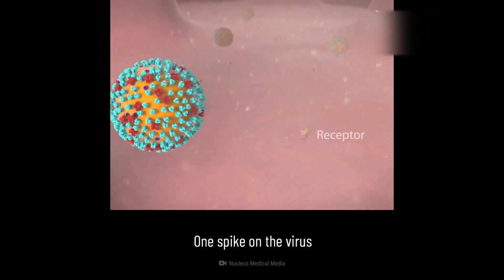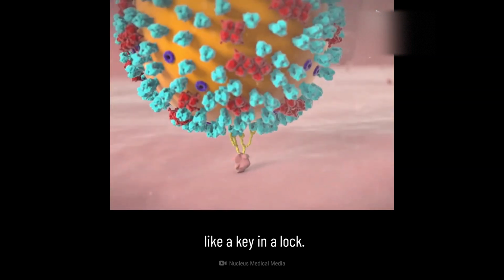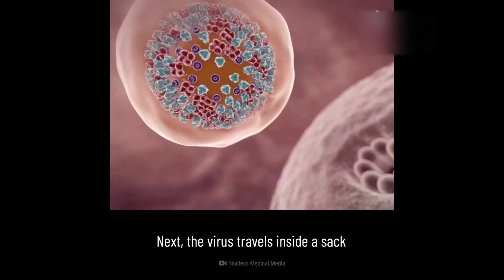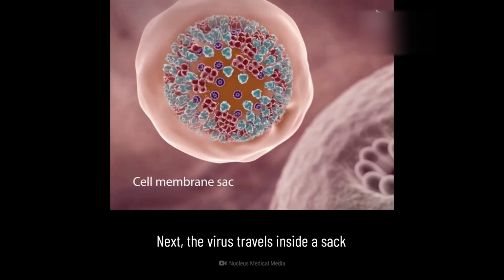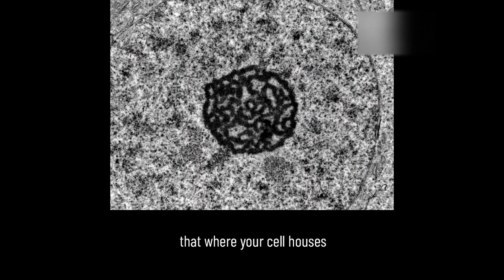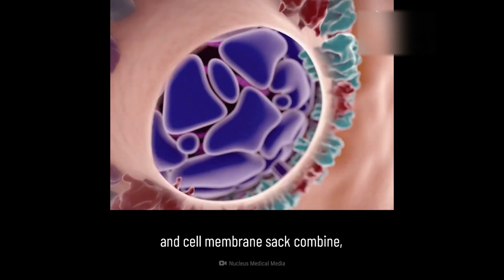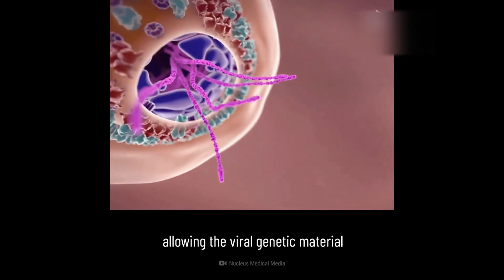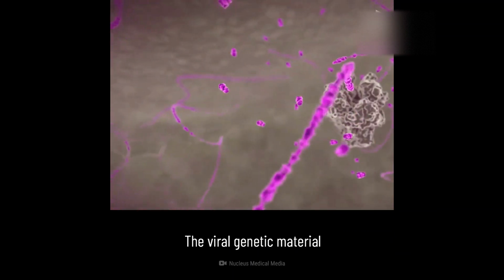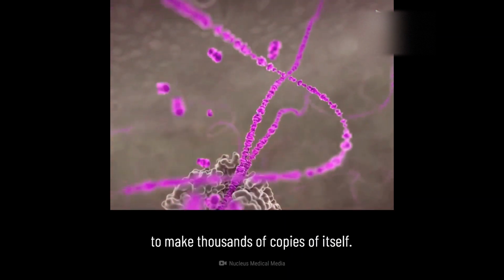One spike on the virus inserts into a receptor molecule on your healthy cell membrane like a key in a lock. This action allows the virus to get inside your cell. Next, the virus travels inside a sac made from your cell membrane to your cell's nucleus. That's where your cell houses all its genetic material. Then, the viral envelope and cell membrane sac combine, allowing the viral genetic material to leave the sac and enter the nucleus.